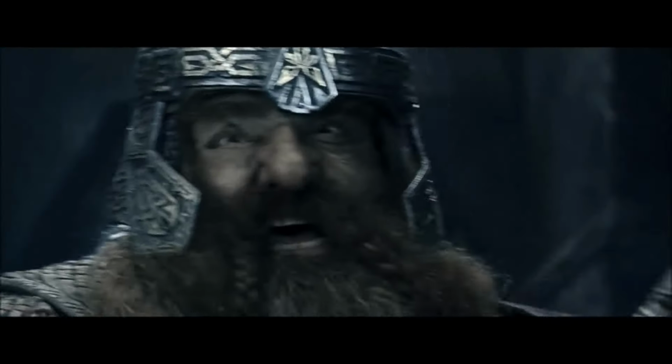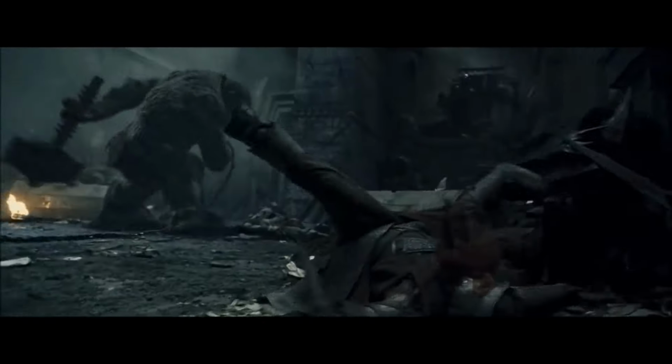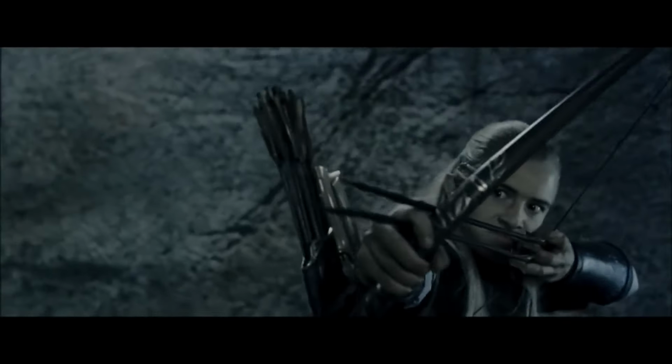Difficult to tell what the heck's going on at any given moment, where any of the key players are in the scene. There are also fairly obvious continuity errors. Look at Legolas fighting with his knives in the background here, and now he's got two arrows launched into the thing and now he's fighting with knives again. The timeline of the scene doesn't make sense.